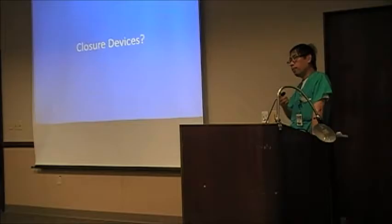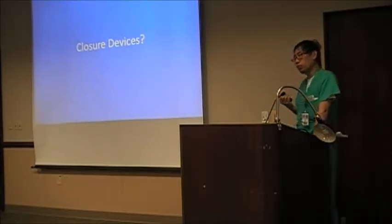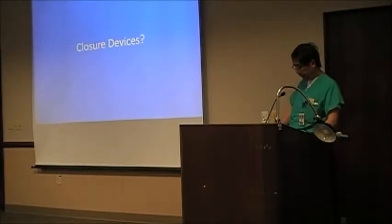So now we know that in 90% of people without rheumatic valve disease, the thrombosis comes from the appendage. Then how about we close the appendage? If we close the appendage, then the thrombus cannot build inside it, and we decrease our risk for stroke. So this is where the closure device comes from.